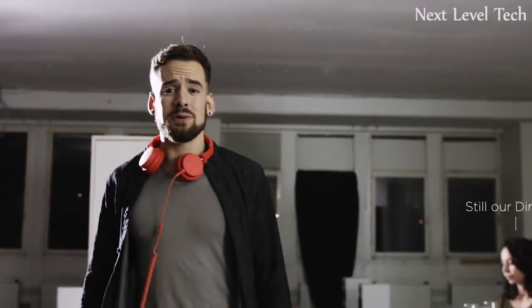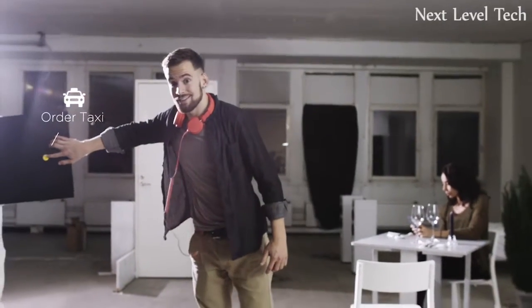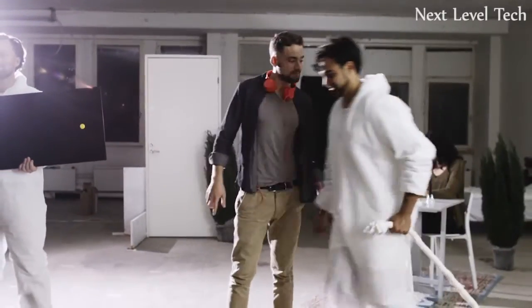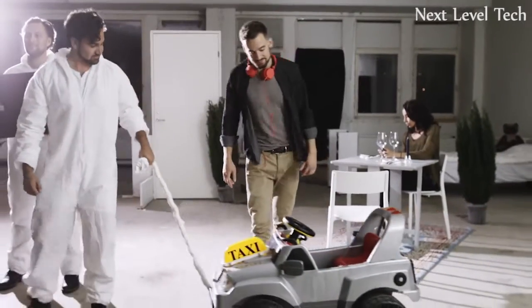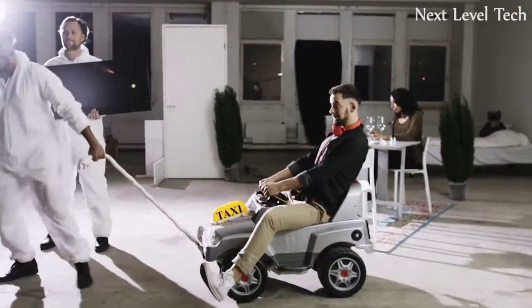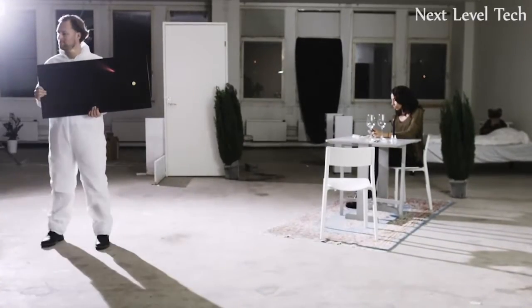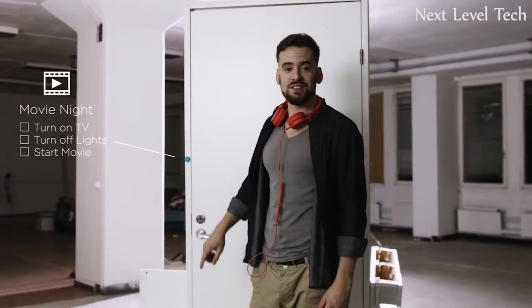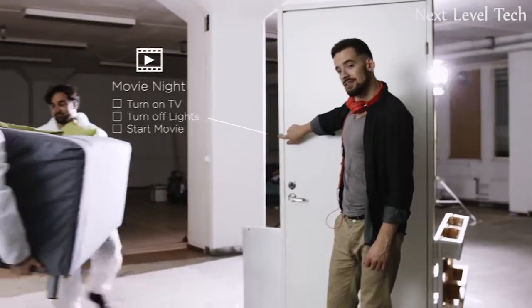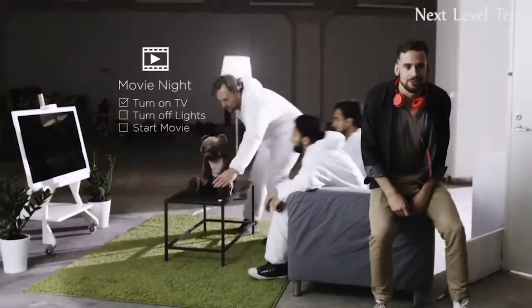But FLIC can be so much more than just a shortcut to your phone. It can be integrated with lots of different services beyond your devices. Check this one out. Take me home, cabbie. And when I get home, I want everything to just take care of itself. Movie starting.